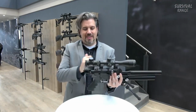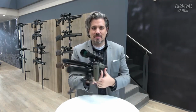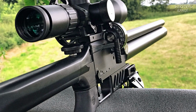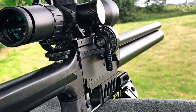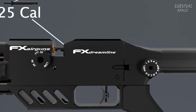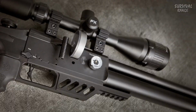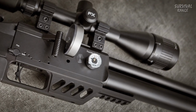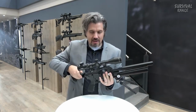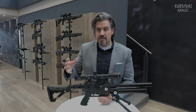The side lever action is smooth, and the AR-style collapsible stock enhances portability. The 2-stage adjustable trigger ensures a crisp and responsive pull, improving accuracy. The FX Smooth Twist X barrel system is known for its exceptional precision, delivering tight shot groups at long range. With a high shot count per fill, the Dreamline Compact is efficient for extended shooting sessions. In tests, it performs smoothly and consistently, proving why FX air guns are a top choice for air gun enthusiasts.